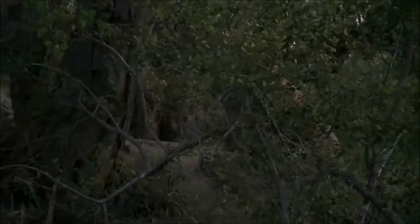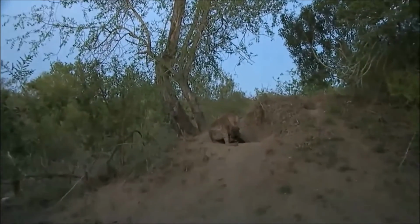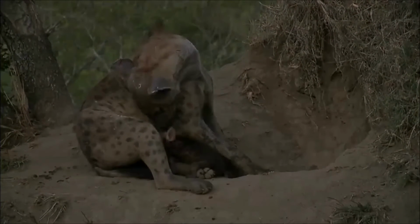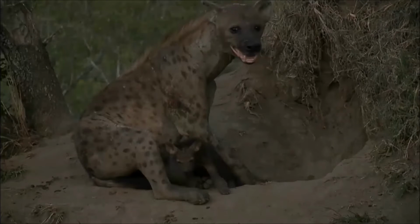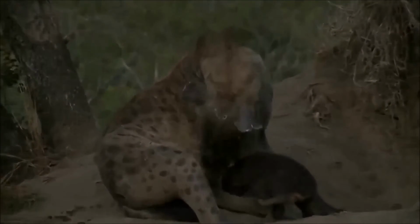Oh, look. That 7-week-old cub has come out. This is bizarre. Unless there's a tunnel that goes right through this mound. Oh, this is absolutely fascinating. Pretty sure that's the same cub, everybody. I think there's a tunnel all the way through. Sorry about the technical issues, everybody. It's totally unpredictable.